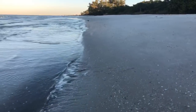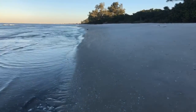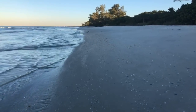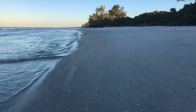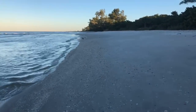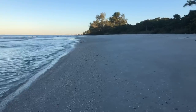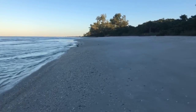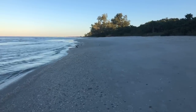We'll take a little walk up the beach here, see what we can find, see what maybe swims by. Well, it was really nice the other day. Tuesday, we got to see some dolphins. That was nice, great sight, a welcome sight.